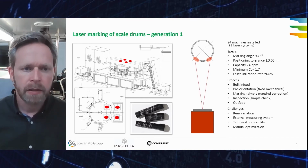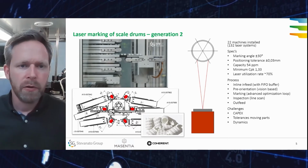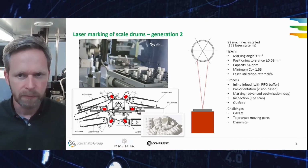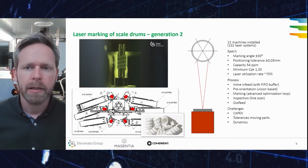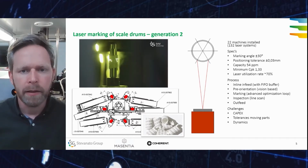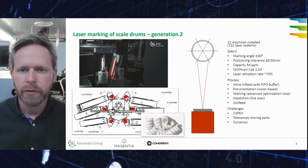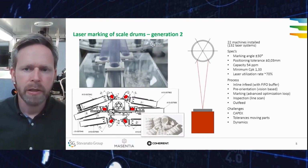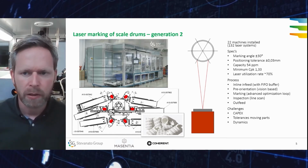So some of these challenges that we saw with the first generation were, of course, implemented as optimizations for the second generation that we made approximately 10 years ago. Mainly due to the laser marking time, it was decided to go with 6 lasers instead of 4 lasers. And that, of course, reduces the sensitivity as the angle is being reduced. Of course, you need to utilize the cylinder compensation feature of the laser marking software when marking on these circular surfaces. But as you see, a positioning tolerance of 30 microns of a millimeter and a rather high CPK value is needed for these products here.